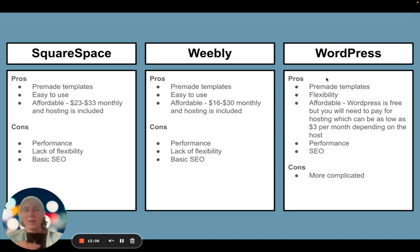My personal favorite is WordPress, and that's the one that I would recommend for when you are ready to invest in a really good website for your practice. Some of the pros: WordPress is very flexible and customizable. It depends on what types of plugins you choose to use as far as what your template options are. But there are many, many options for having pre-made templates with WordPress, just like you do in Weebly and Squarespace. So that would give you even more options depending on what type of plugin you used. Again, it's very, very flexible.